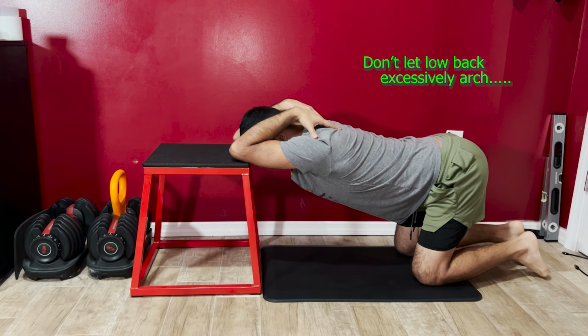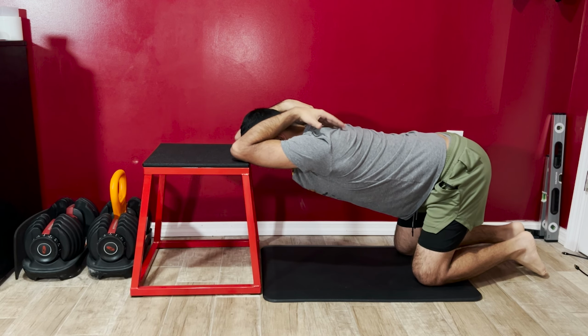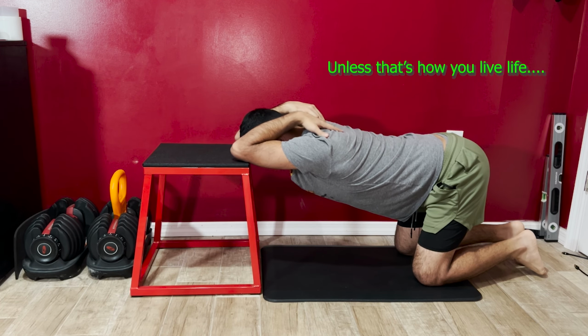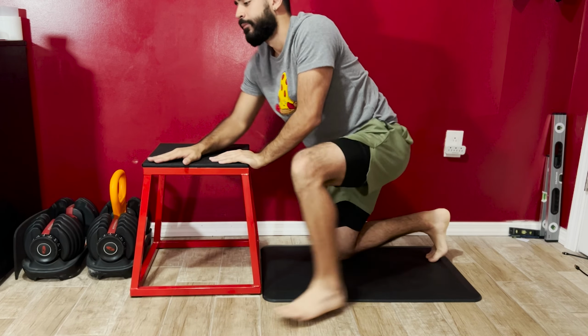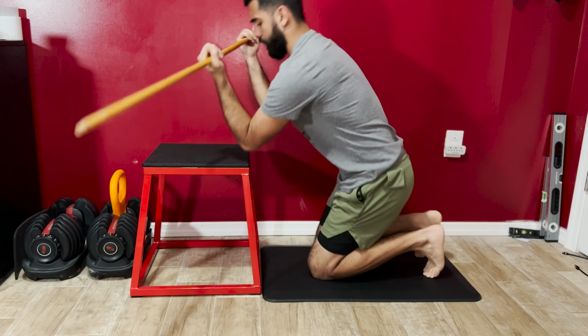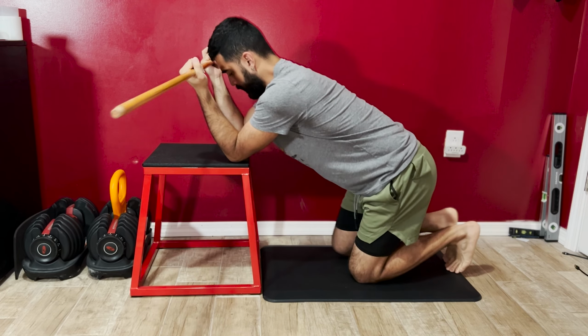So now this is one way to do it. You see how I scoot my body back? I feel a little more of a pull there and I keep my lower back kind of flat. So now look at that. I forgot a piece of equipment because I'm a fool. And now we're back to our scheduled programming.